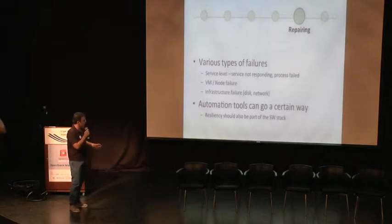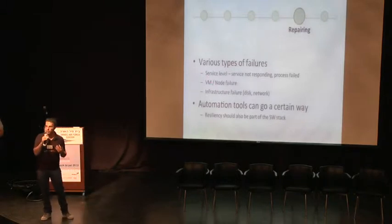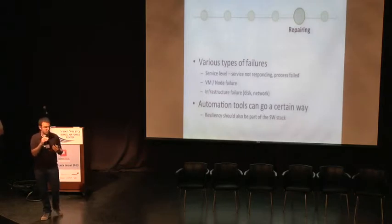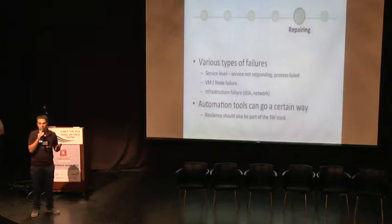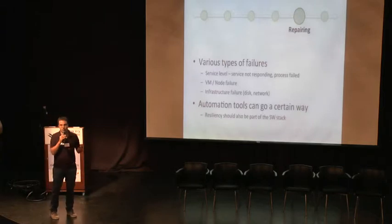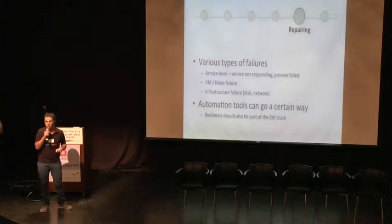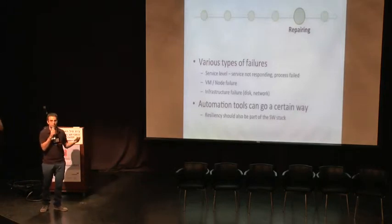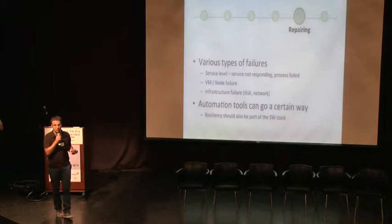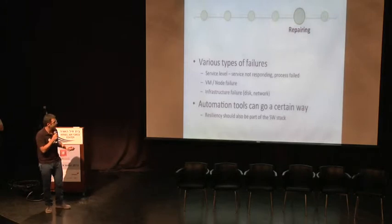An important aspect here is that automation can only go a certain way. So if you're starting another node as a result of the previous node failure, and your software stack doesn't support that, it's not going to work, right? If you have a MySQL cluster and you haven't configured it to be able to accept new members, if you haven't configured Cassandra properly to be able to handle more instances, or if the new instance doesn't know about the seed instances, it's not going to work either. So the software stack has to be able to deal with it. We call it resiliency in the software stack.